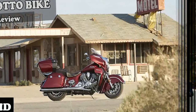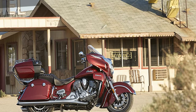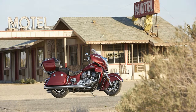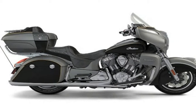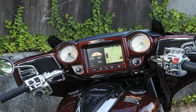Apart from the infotainment system, Indian Motorcycle has made no other changes to the 2017 Chieftain and Roadmaster. For those of you who eschew modern electronic gadgetry on your bike, I understand, so buy a 2016 model. If you are like me and enjoy music while riding, hearing GPS instructions, seeing trip data and more, then read on.